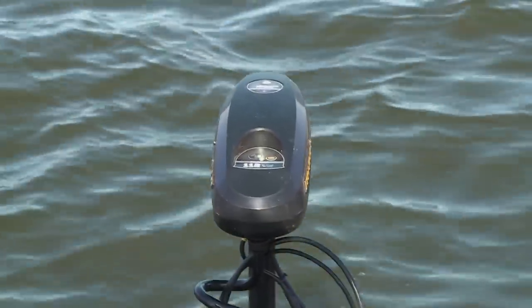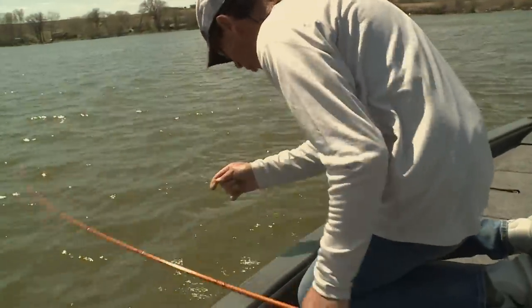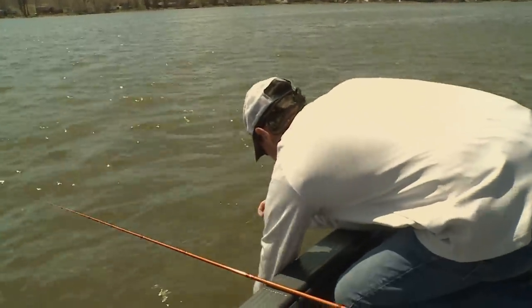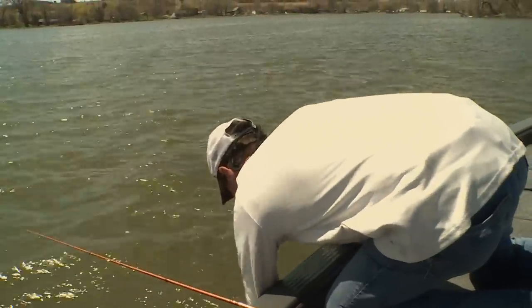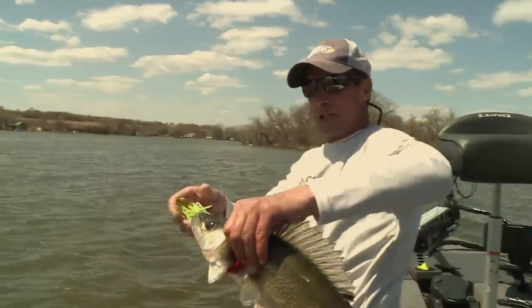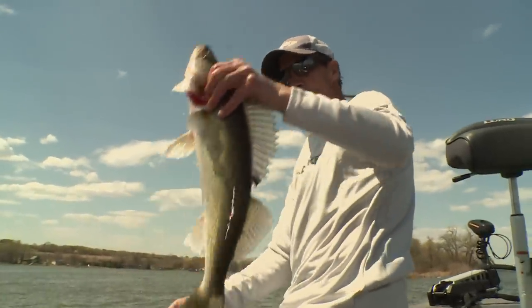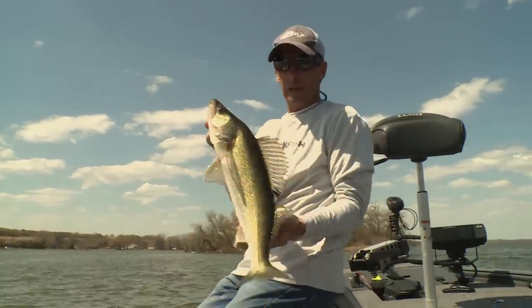That might be my new favorite walleye bait. Yeah, I know one thing. According to these other boys that we spoke to at the motel last night, most of them haven't been catching any fish at all in the last day or so in practice. And it's interesting that we happen to catch walleyes of this size on this bait. Those boys would really like to know about that.